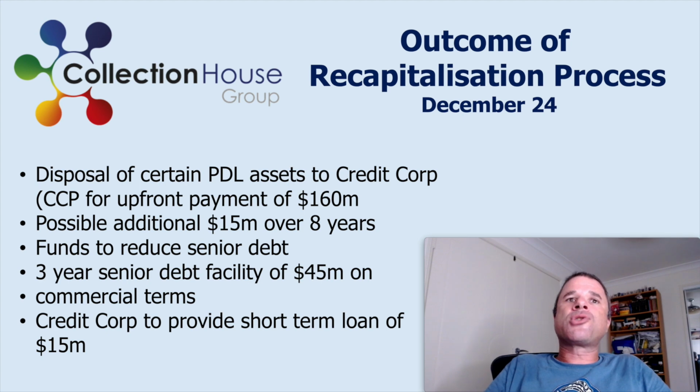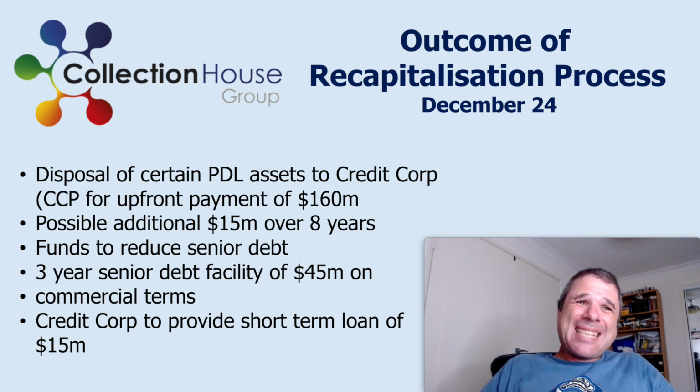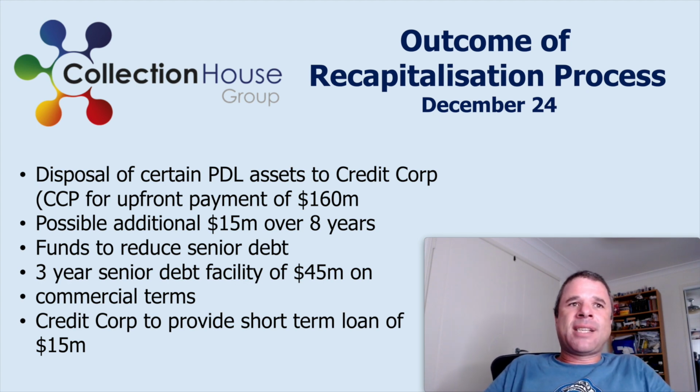The outcome meant they had to dispose of some PDO assets to Credit Corp, probably their bigger brother, the much better competitor that's on the ASX, and they were selling those assets for $160 million. They might get an extra $15 million over 8 years, which is not much at all. Funds were to reduce senior debt. They also negotiated a 3-year senior debt facility of $45 million on commercial terms, and Credit Corp was kind enough to provide them with a short-term loan of $15 million. So that was the outcome of the recapitalization process.